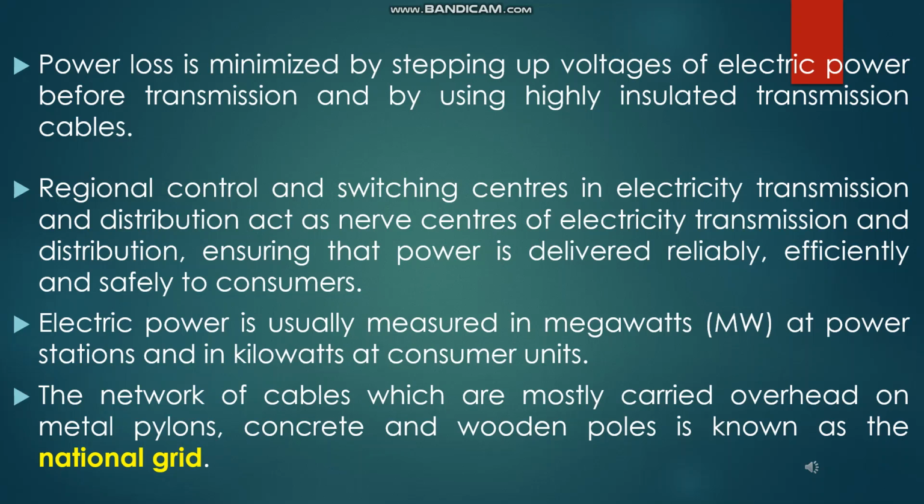Regional control and switching centers in electricity transmission and distribution act as nerve centers, ensuring that power is delivered reliably, efficiently, and safely to consumers. Electric power is usually measured in megawatts at power stations and in kilowatts at consumer units. The network of cables, which are mostly carried overhead on metal pylons, concrete and wooden poles, is known as the national grid.